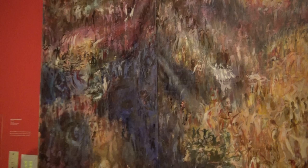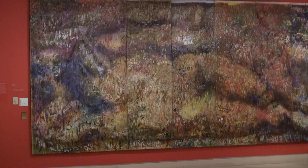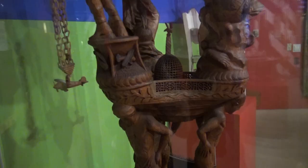Painting with them when you look close, it's made up of hundreds and thousands of little people. But when you stand far away, it's of a naked lady laying down. This is crazy. By Antonio Alberti.